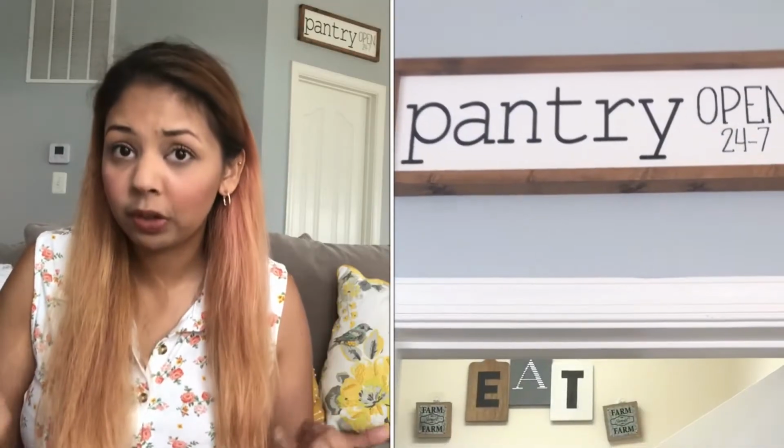Number 9. An organized and clutter-free home. Anytime you have an organized, clutter-free home, you just feel like, oh, they have everything put together, when in reality, a lot of the closets in my house, a lot of the drawers in my house are a no show. But the ones that do show, you want to make sure that they are organized. Like my pantry, for example, with my pantry open 24 hours, I make sure that's organized so guests can come in, feel free to grab whatever, everything is laid out.